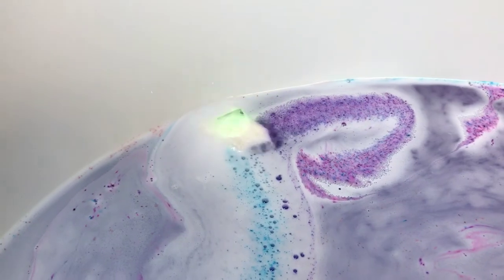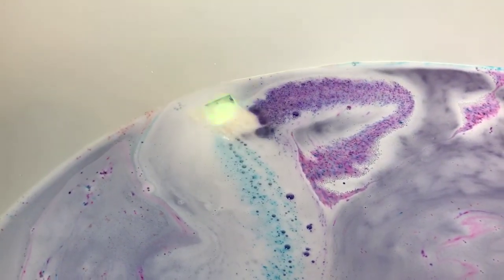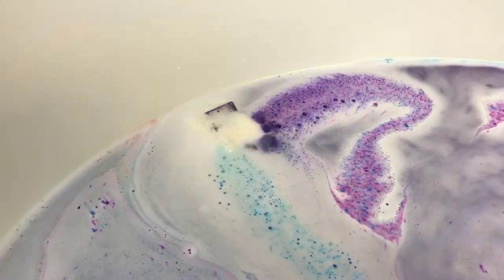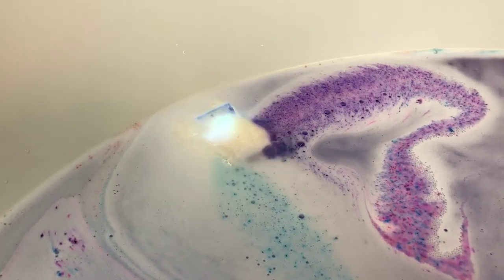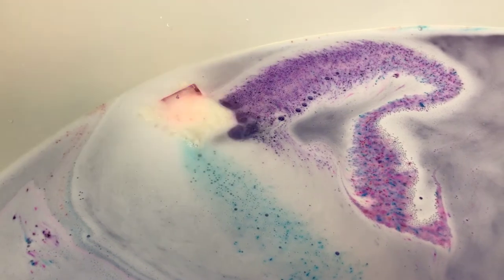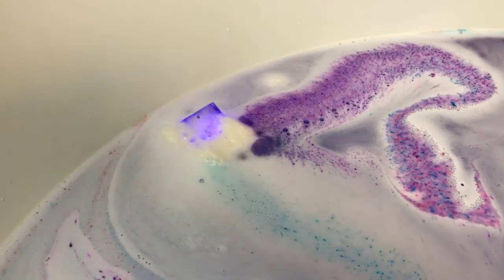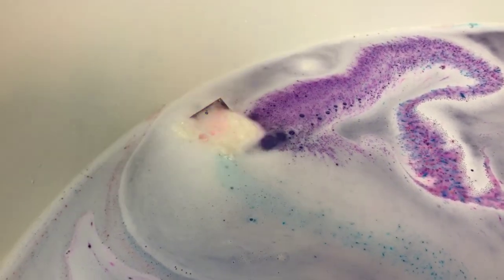I love it. It's awesome. I love it. And it's still got embeds coming out of it and it's still making bath art. That's awesome. It's just so awesome. And the tub is just filled with just different ribbons of color. It's just so impressive. Y'all, I live for this stuff. I really do.